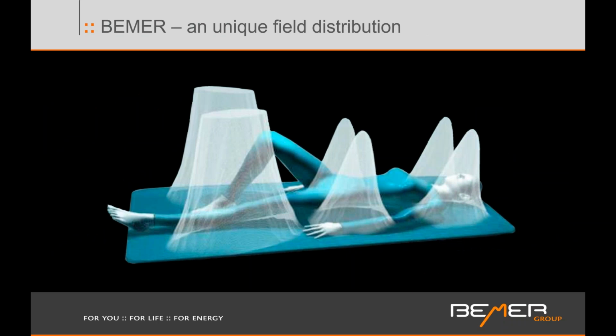In addition to the signal and waveform, the Bemer has a unique electromagnetic field distribution which enables the Bemer to affect multiple cellular processes simultaneously. And while Bemer does exhibit multiple effects, the Bemer's PEMF, the electromagnetic field, has a profound effect on the body's systemic circulation, or what we call hemodynamics, blood movement.